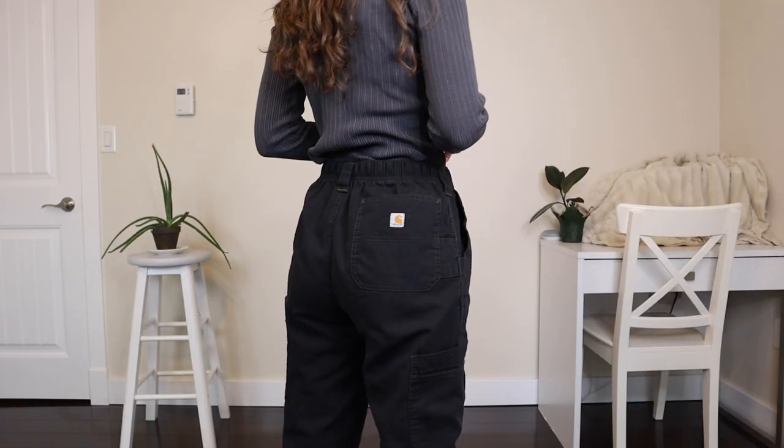Moving on to pants, obviously people are getting into more wider legged silhouettes and flared silhouettes. And indigo denim was a trend, but I couldn't really find any indigo denim at the thrift store, so I just wasn't gonna get something for the sake of the haul. But instead, I actually found these really great black Carhartt pants. They have the cute little Carhartt logo on the butt. They're kind of like a wide leg silhouette.